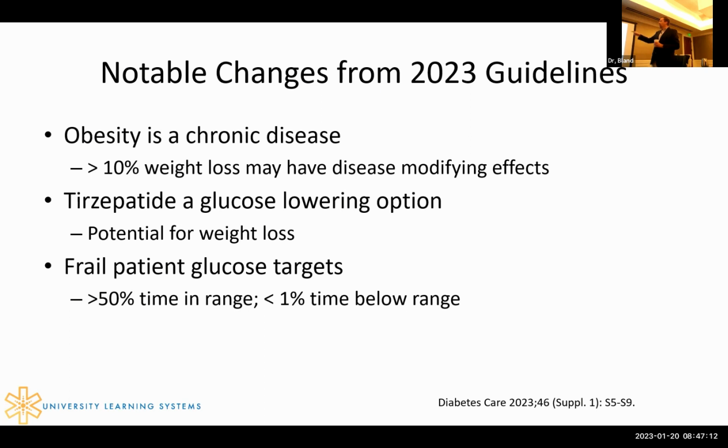Okay. So obesity is a chronic disease. So there's a big target for, hey, let's get 10% of their weight off. If we can do that, and of course, now a lot of these drugs that we're going to talk about, they can do that.